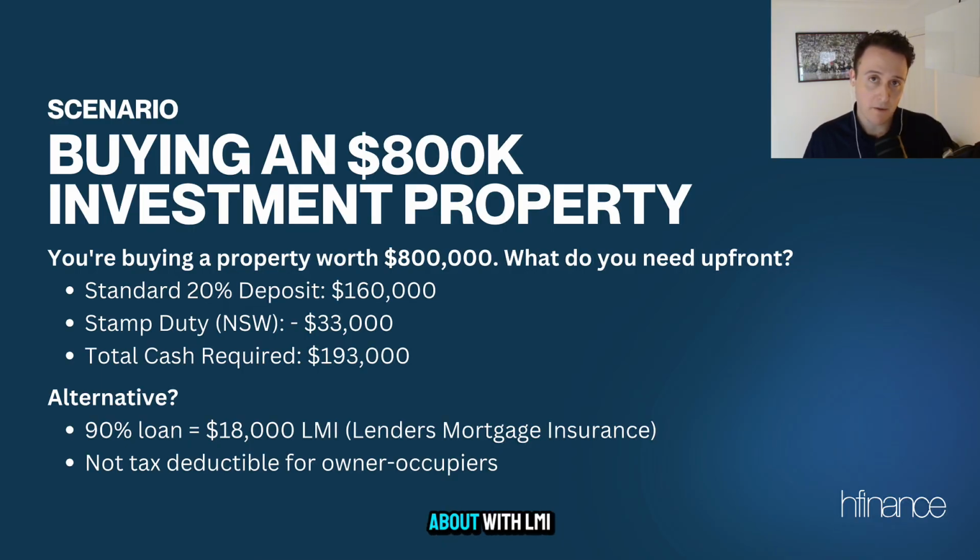There are a couple of things to think about with LMI. If it's an owner-occupier purchase and we're not able to get that LMI waiver, that's non-deductible. If it's an investment purchase, that's a borrowing cost that we can amortize over a short term, so 5 years, as part of that investment purchase. But still, that is a cost that gets wrapped into the loan, and then you pay interest on top of that total borrowing, on top of what you've drawn down for the purchase.